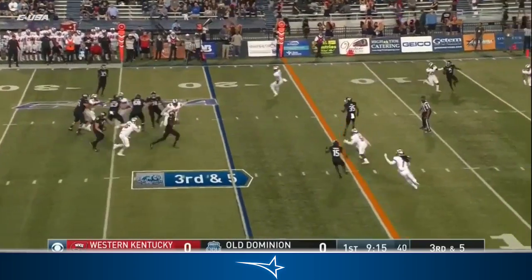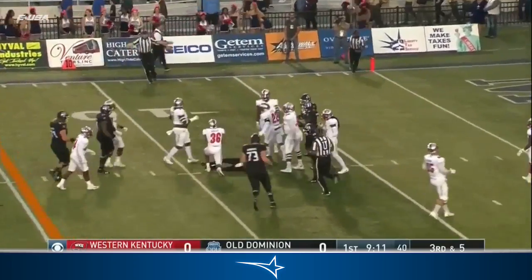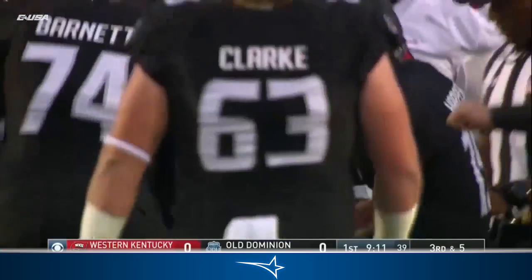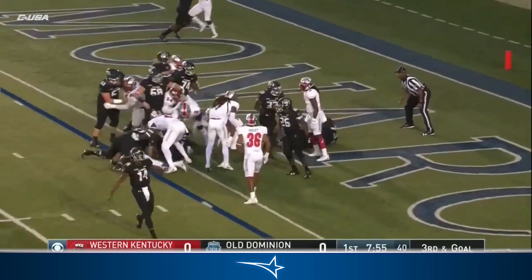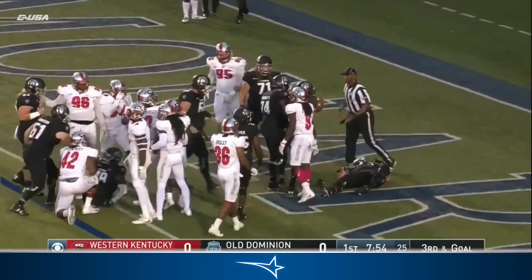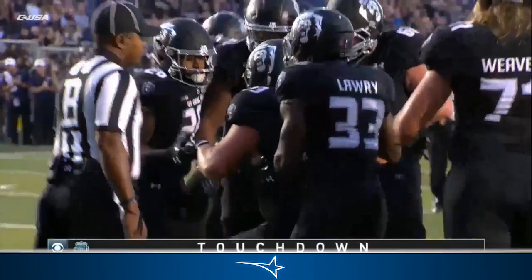First pass of the game for Williams. Takes off again. Gets the first down and inside the 10. Bailey came up to make the hit, but not before he picked up 12 and has been on the ground. And it stays that way. Up and over, and this time he is in. No question about that one for Lowry. And now it's 6-0 Monarchs.